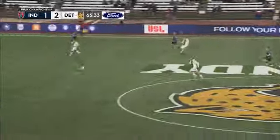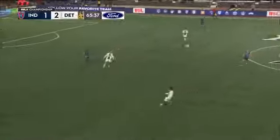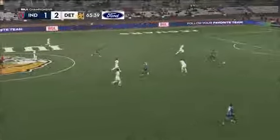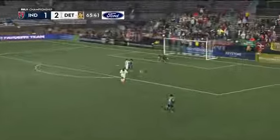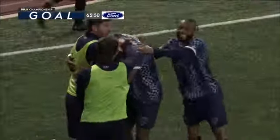They've had to mix it up a little bit because of the man down. Change in formation. It's not a formation or a change that any coach wants. What a flick here. Amoh. Amoh! Give it to him! The brace for Elvis. And it's tied at 2. Indy levels a man down.